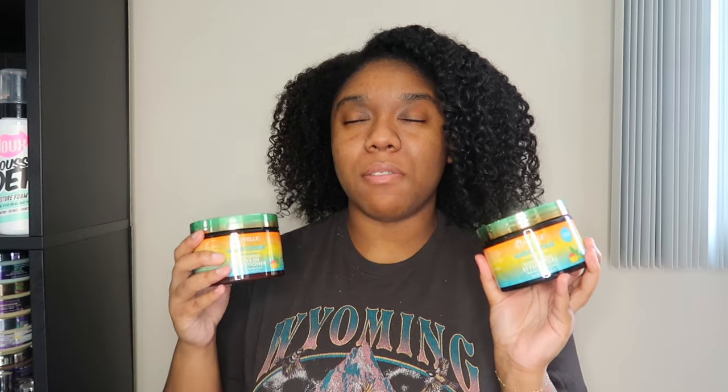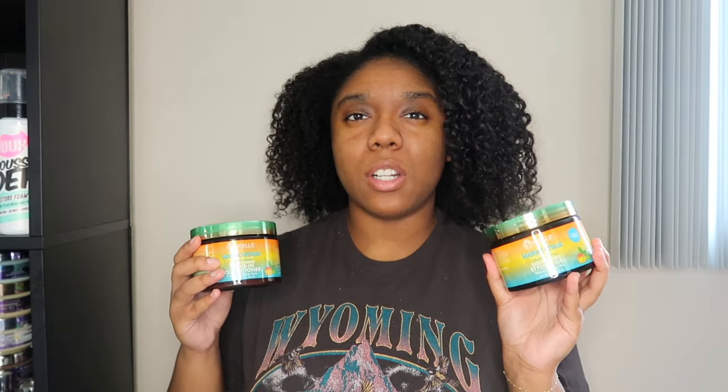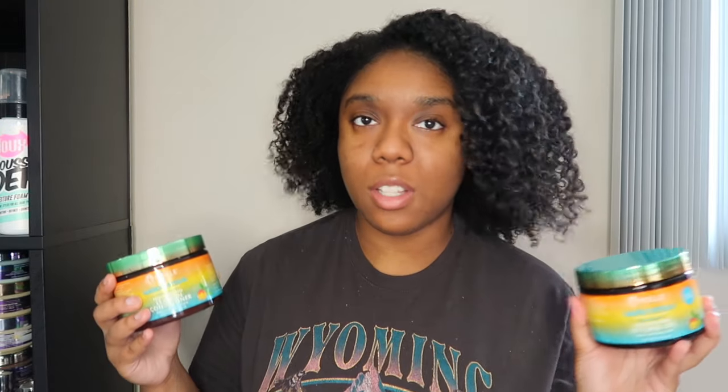And the combination between the two, it did start to feel almost foamy, and that was a weird feeling for me, because typically if I apply a gel, it doesn't turn into a foam. Honestly, I feel like using this gel almost felt like a mousse wash and go. And I've never done a mousse wash and go, but it just felt like mousse. It started to lather, and I wasn't sure what that was about.